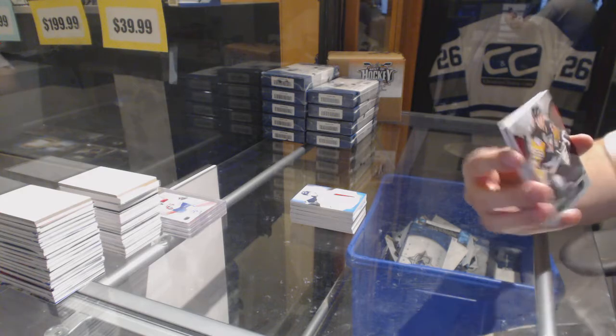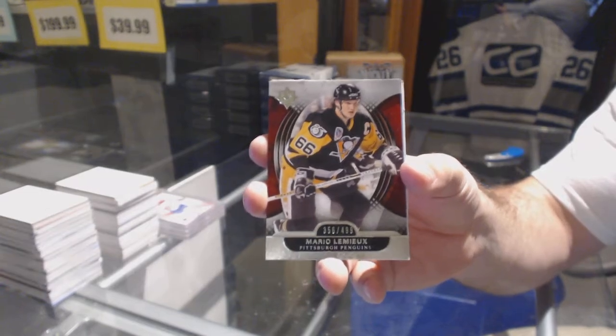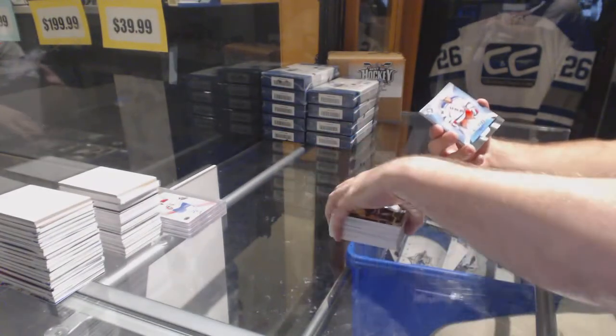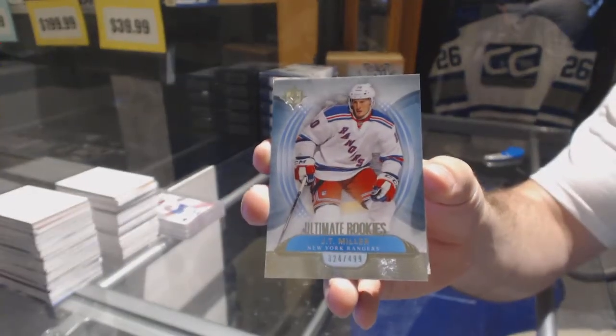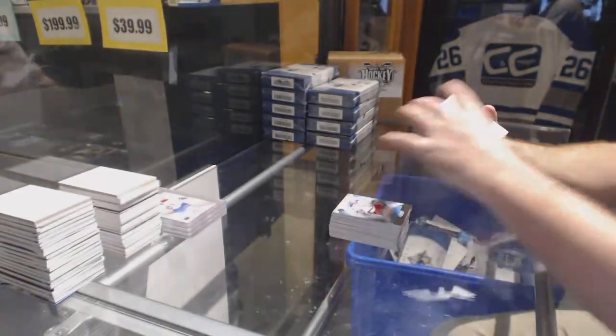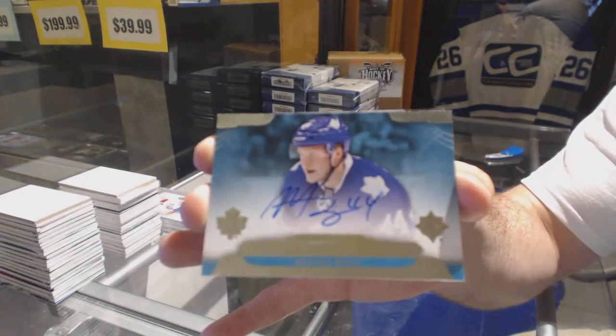For the Pittsburgh Penguins, a $4.99, Mario Lemieux. For the Rangers, $4.99, JT Miller. For the Maple Leafs, rookie signatures, Morgan Rielly.